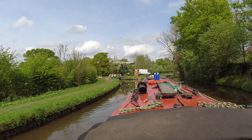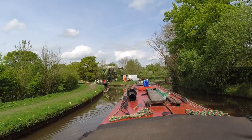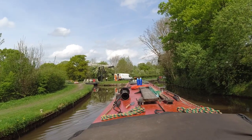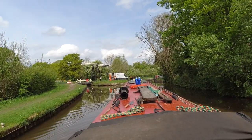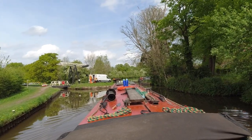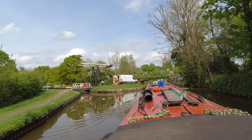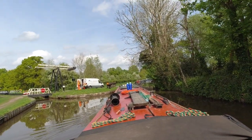This is where we're going to try and find a mooring. Unfortunately, the arm is famous for people like this first boat here that just don't move their boats. It's only meant to be a few days or something like that, but they just live there basically. So when you come in like I am now, you can't get a mooring. Really boils my blood.